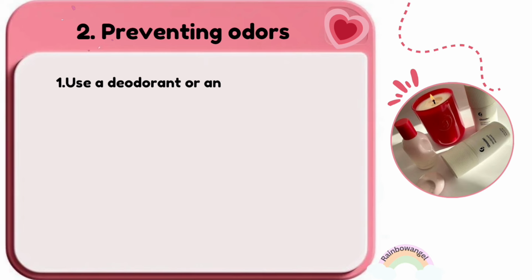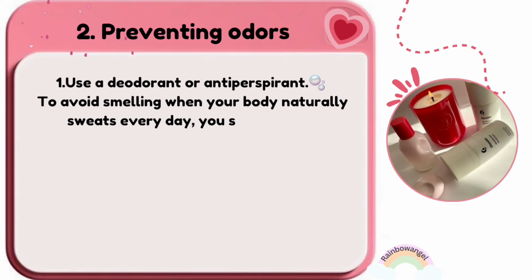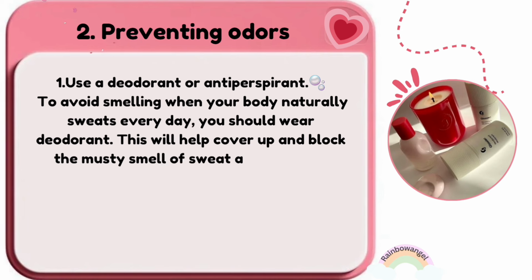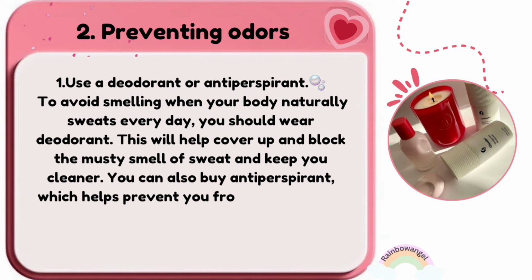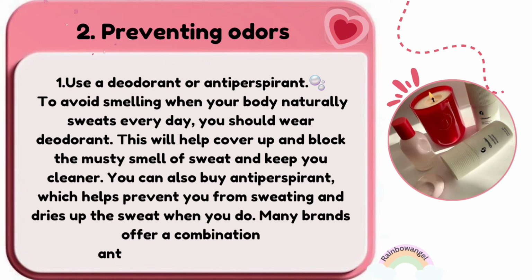Preventing odors. Use a deodorant or antiperspirant. To avoid smelling when your body naturally sweats every day, you should wear deodorant. This will help cover up and block the musty smell of sweat and keep you cleaner. You can also buy antiperspirant, which helps prevent you from sweating and dries up the sweat when you do. Many brands offer a combination antiperspirant deodorant.